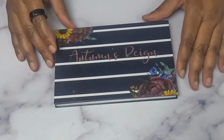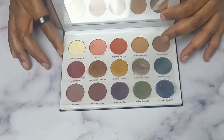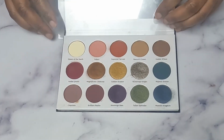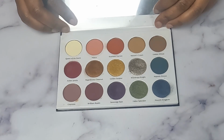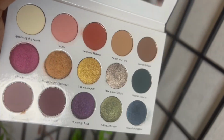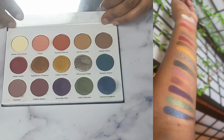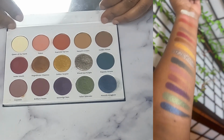All right, we're almost done. We have this one and then one more. This is Sydney Grace Autumn Rain. This is what it looks like. It is a beautiful palette, beautiful tones, goes light to dark, and the mattes are great, the shimmers are great. It is a very reliable formula.